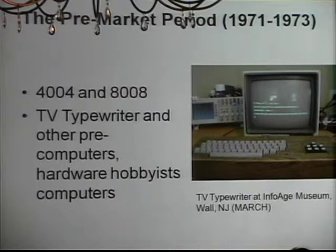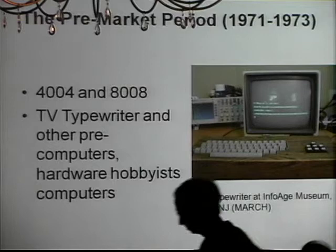They weren't creating computers at that time. What they were doing was automating processes. They were ham radio enthusiasts, and they were finding ways to use computing to automate the process of checking a lot of channels at night and so on, or just connecting to a television set so that they could do typing. In fact, this is a picture from our museum of a TV typewriter, which was put together by a gentleman who lived in New Jersey and donated it to us.